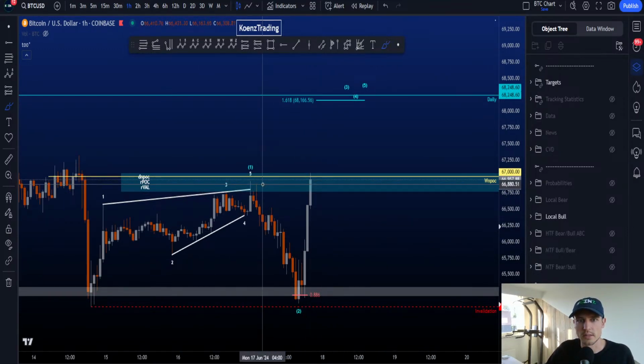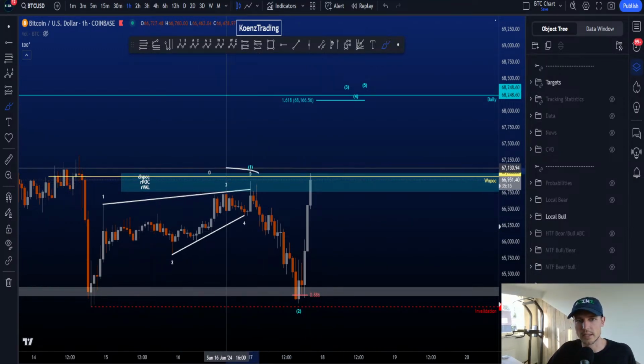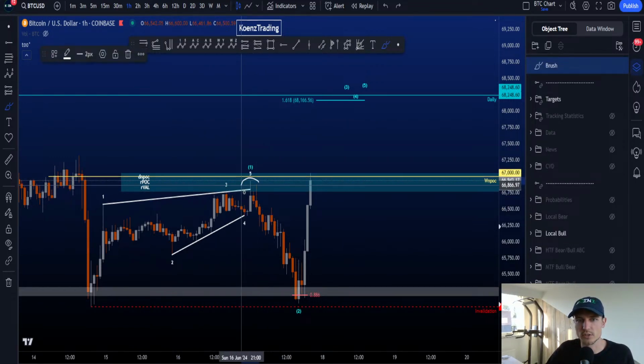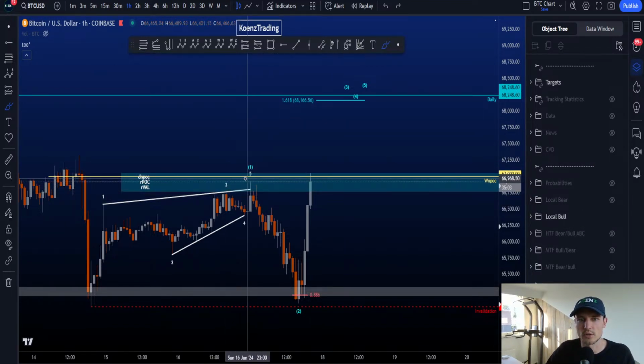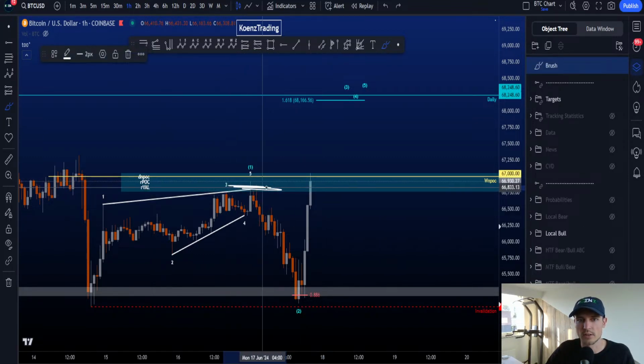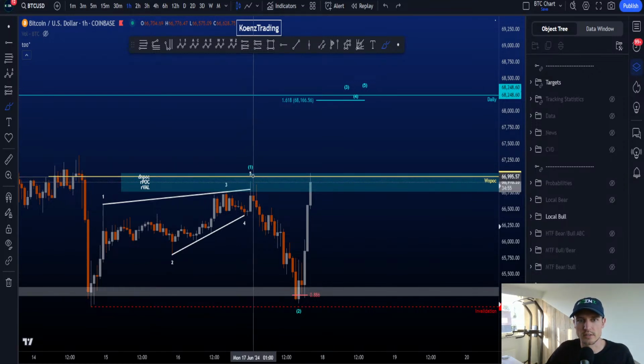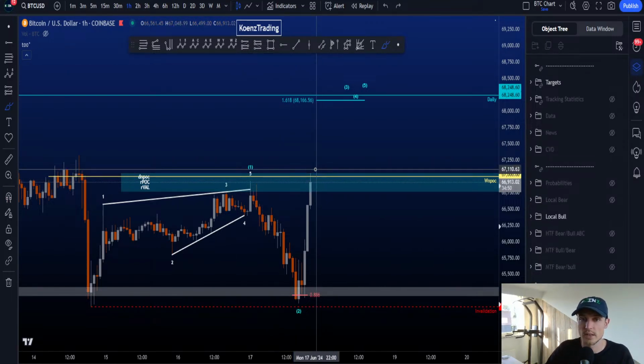But the final area of resistance in this resistance box was the weekly naked point of control and the daily naked point of control, and we actually just missed out on hitting them with the high here. However, I have resistance zones. I don't trade just one level. That's why my short was at the lower end of the zone, just in case. So it got triggered, but we didn't hit the daily naked point of control nor the weekly, which we have done now.